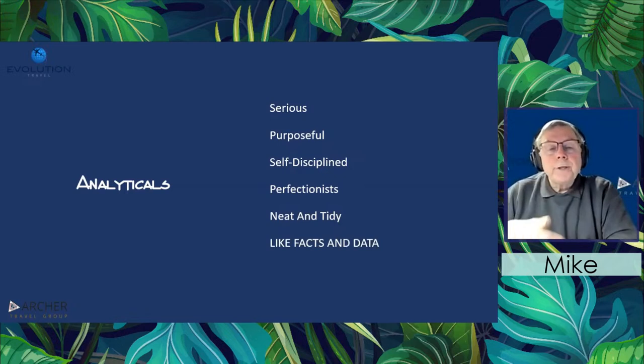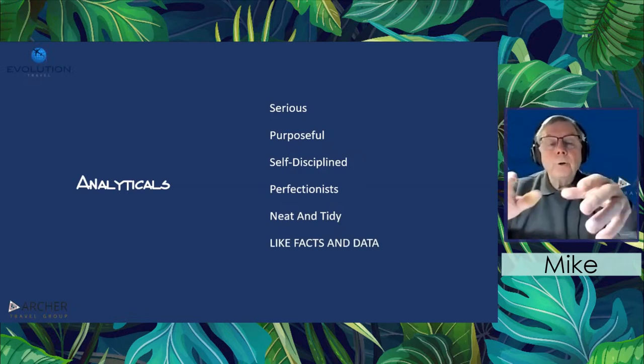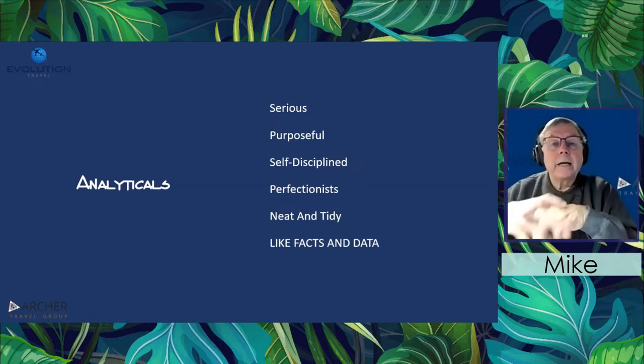So when you're presenting to them, they are, like I said, the facts and the data people. Remember, I told you last week that we were on a road trip between Seattle and Portland, and I didn't care how we get there, because you were the driver and I was the map. I had the map. Analyticals are the ones that like to go down I-5. They don't waste their time. Give them the facts and the data so that they can act on that information.